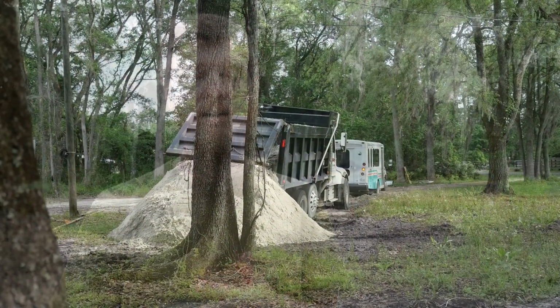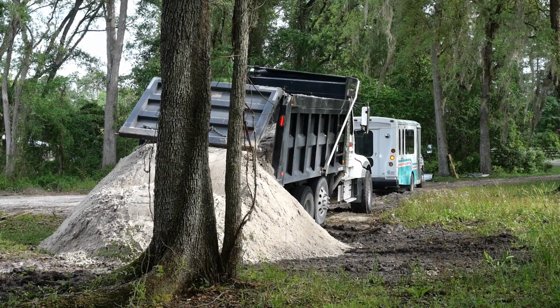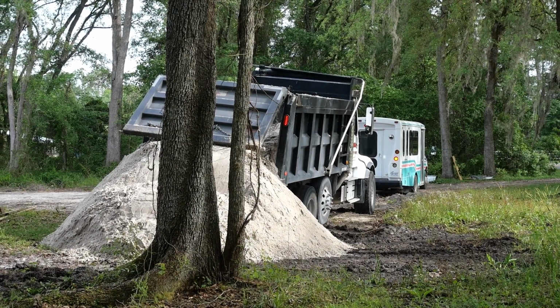And now, oddly enough, that was the same guy that got stuck this time as got stuck the last time when they did dirt up in the front part. So he came here and got stuck both times. I was sure that this ground was going to be solid.